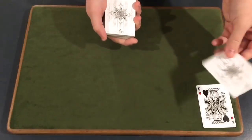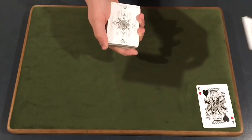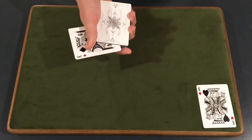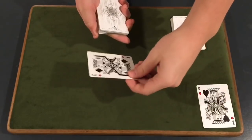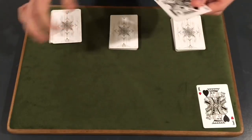Let's get into it. We have a king, the 2 kings here. I'm going to riffle down through the deck, and they can place the king in whenever they would like. And we're going to split the deck up into 3 different piles. So there's one, and I'm going to ask them to do it one more time. So they place it in there. And now we have our 3 piles that we need.